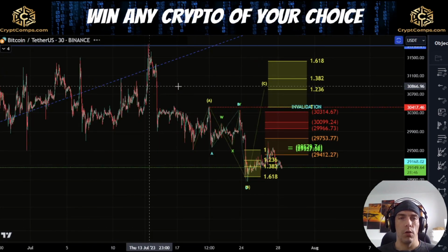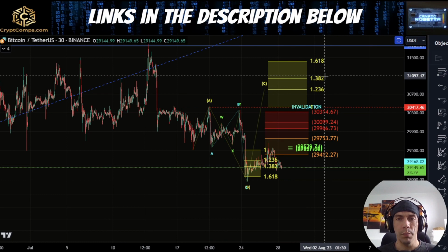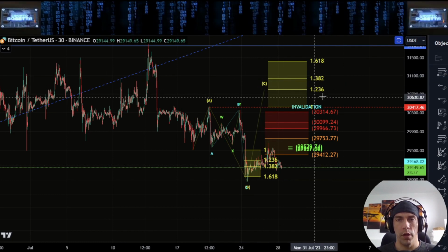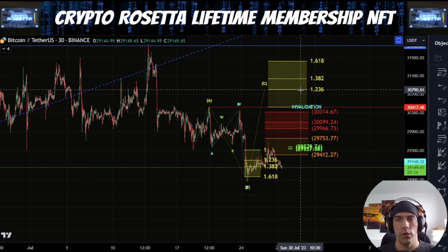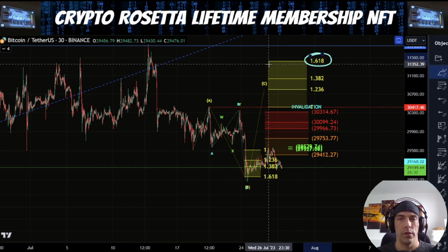And then we could actually look to come back and fill this bit of an imbalance that we have in this zone here. So this would be potentially very interesting towards this 1.382 and 1.236, which is sitting towards this 30,790 to this 31k. And then up here we also have this higher level.